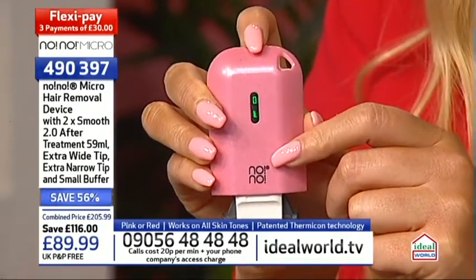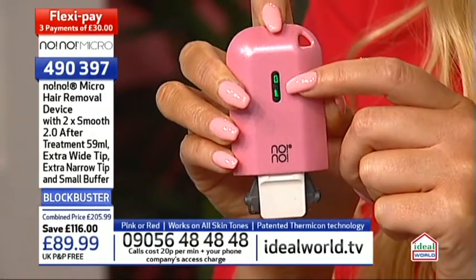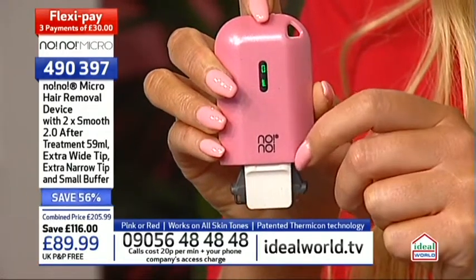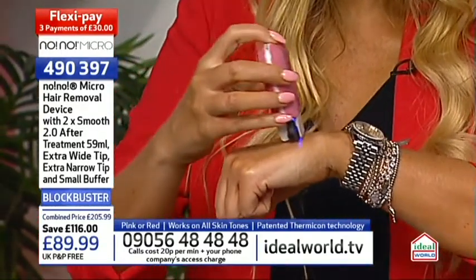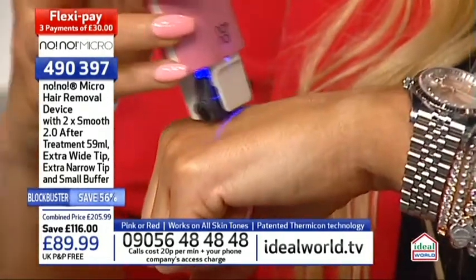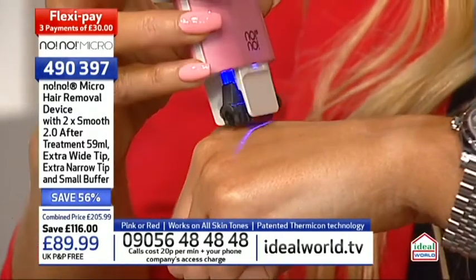This does come with a little bit of charge in here, but you need to give it a good 4-hour charge. That top icon there is indicating battery level. That icon there is letting you know that you've fitted that tip correctly, so that's a safety feature. Then in order to use it, you just hold it at a 90-degree angle. You can see that blue light, that's almost your guide light, and you can hear that sound as well, letting you know that you are using it correctly.